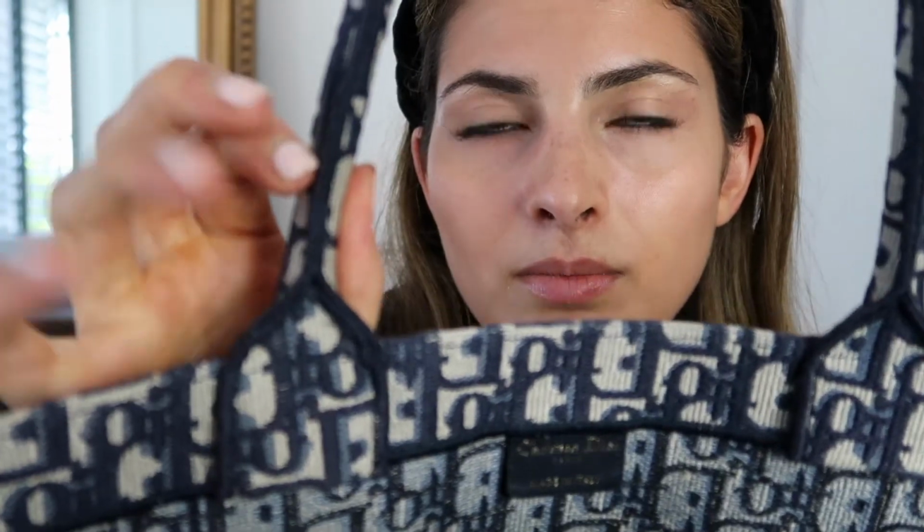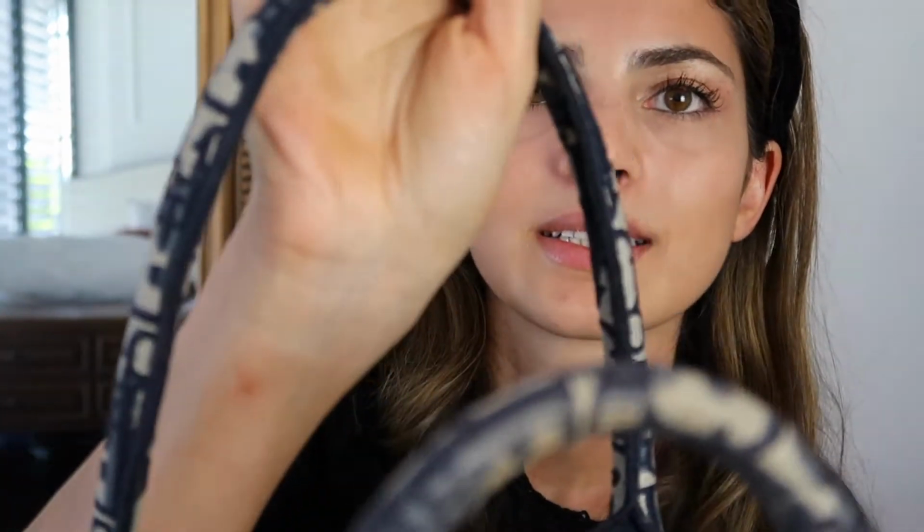That's self-tanner on my hand if you're curious. But all of the handles still look very good. Like, here is a little bit of discoloration, but that's probably my fault because I probably have some self-tanner or some makeup on my hands now. But yes, the bag itself, the wear and tear of the fabric is perfect, literally no loose thread.